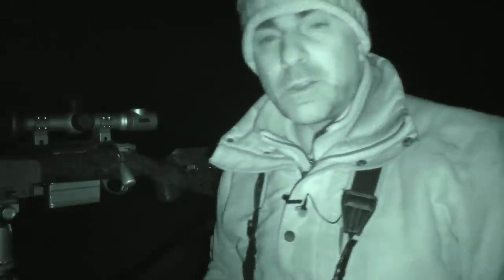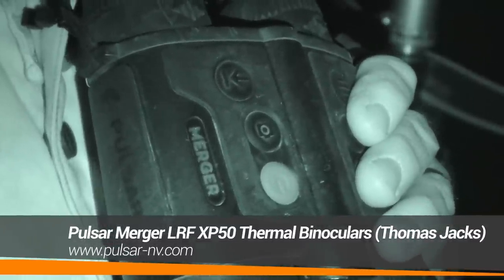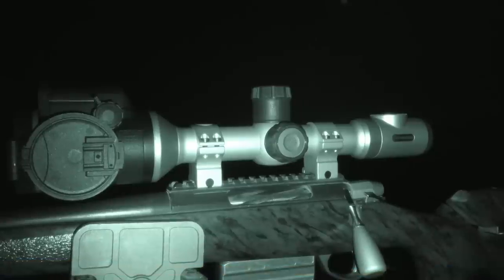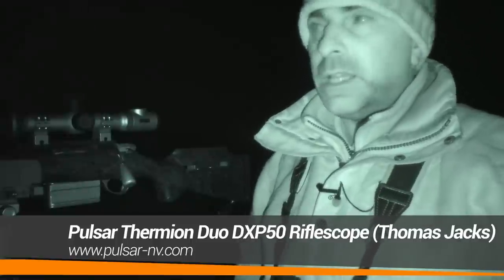Right, so this evening I'm again watching out over the lambing fields. This is a piece of garage ground that I've come down to just give my hand to thin a few foxes out. So this evening I'm using all Pulsar stuff. I've got the Pulsar Merger thermal binoculars here, and I've also got the Pulsar Duo. So I've got a nice complete thermal setup.